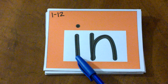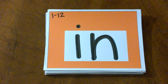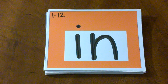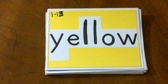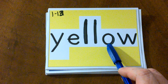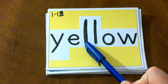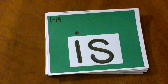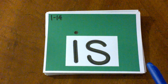This word is in, I-N, in. This is an example of a word that could be sounded out, but it's a high frequency word. You're going to see it so many times, you won't have time to stop and sound it out and still read fluently. Can you spell and say in? This word is yellow. Y-E-L-L-O-W. Yellow. Can you spell and say yellow? Good job. This word is I-S. Another high frequency word. Is. Now you spell and say is.